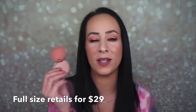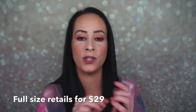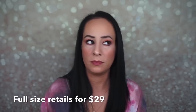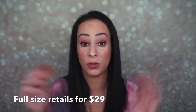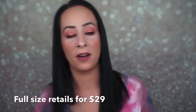And Tarte Amazonian Clay blushes are so good. They last for so long, and you literally only need like a little tiny doot. Not doot, but you know what I mean? Like when you take your brush and like doot, and then you put it on your face, that's all you need. Just a little bit of the doots, and you are good to go. I had to take a deep breath there.